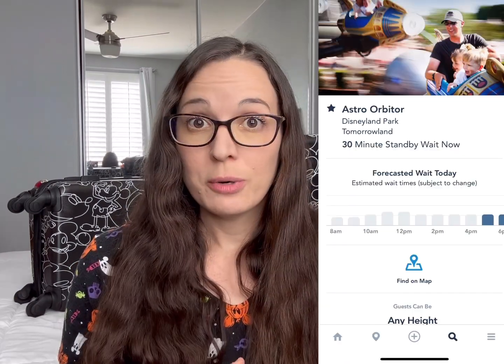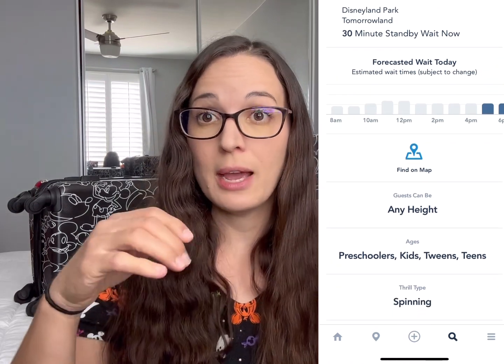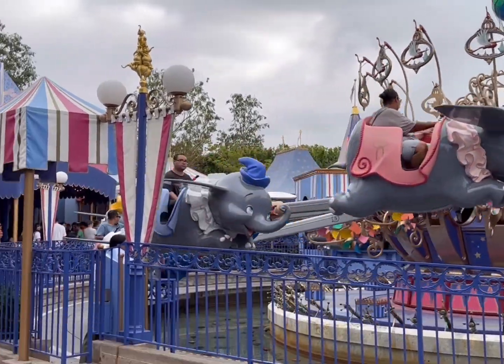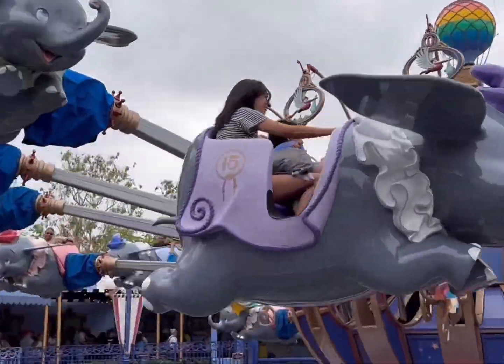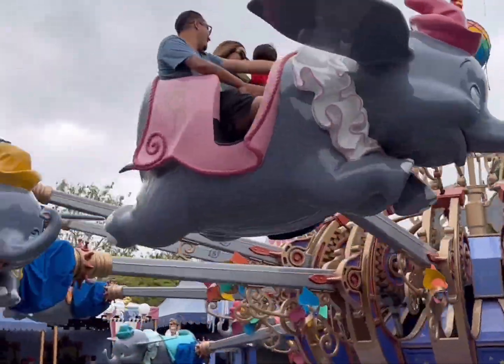Astro Orbiter is a ride in Tomorrowland, and that one is where the ships lift up and go around in a circle. It's great for babies and toddlers. If you get motion sickness though, it may not be right for you. Another ride just like the Astro Orbiter would be Dumbo. Dumbo is in Fantasyland, and that one again just goes around in a circle, up and down, and you can control Dumbo going up or down. Not great for people with motion sickness, but excellent for babies and toddlers.